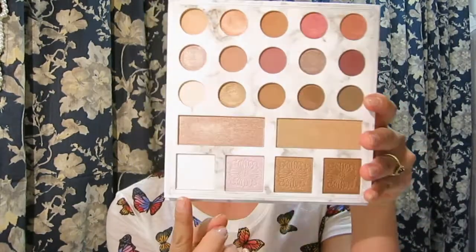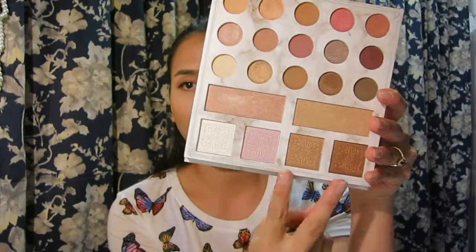But oh my gosh, wow, this palette is amazing. Forget everything else, get this palette if you are a junkie for shadows and highlighters. Oh my gosh, you'll never go broke with this. All right, let's go ahead and swatch these four right here. Let's go ahead and do that.